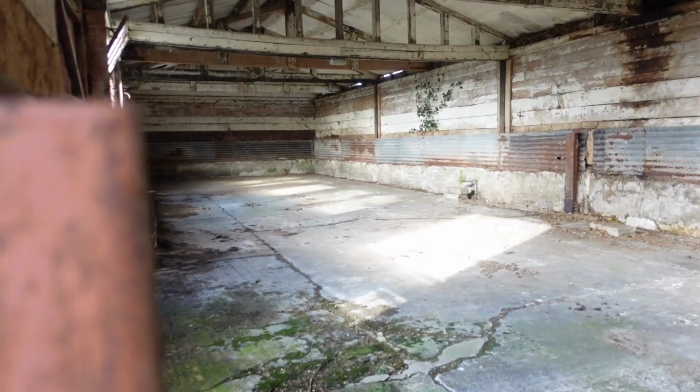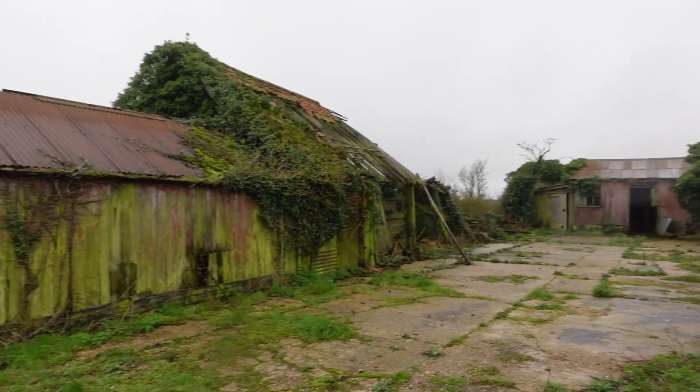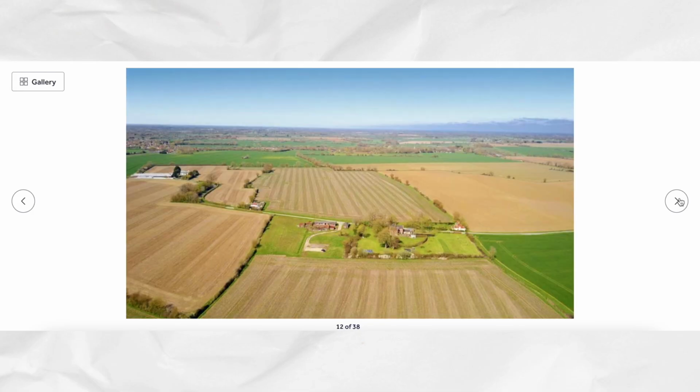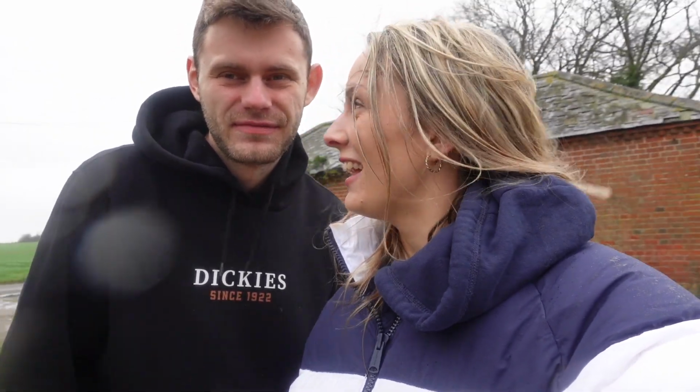Now for the wild card, potentially the most spectacular property of the three. Here, just 5 minutes up the road from our current house in Suffolk, is a collection of derelict barns, nestled within an acre of scenic rural land, guided at £300,000. We've just arrived, and I feel like this is one of the properties that I think about when I wake up, and I either think, hell yeah, I want to get involved in this, or I think, why on earth would I want to do that? Should we get out and have a look? Let's get out. Oh my god, well, it could be stunning, couldn't it?